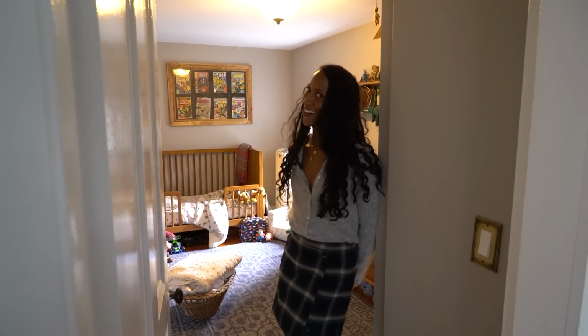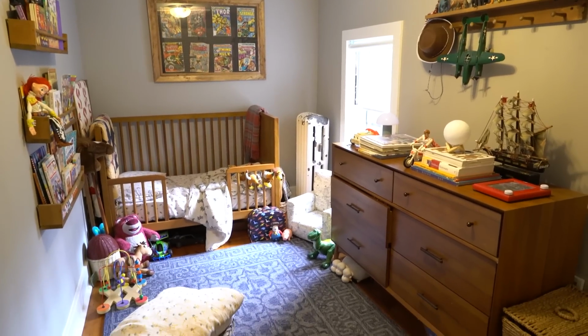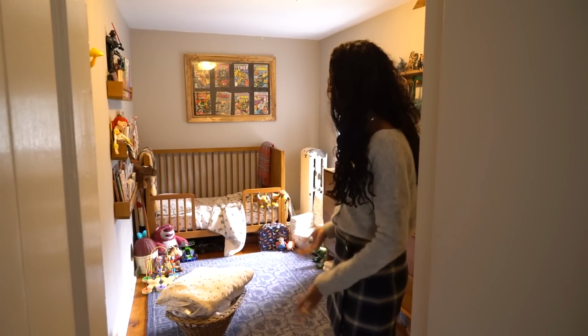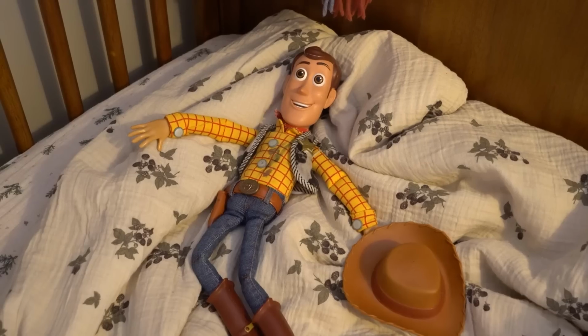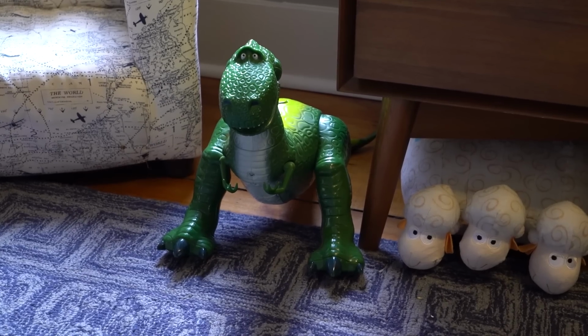We are in Ollie's room now, the boys' room. The same thing with Sage. I just wanted to create a space for him where he feels comfortable and he could be himself. Ollie, as a boy, he loves superheroes, loves action figures, loves Legos. So you'll see that throughout the room. He loves Toy Story, so you have all the Toy Story characters around.